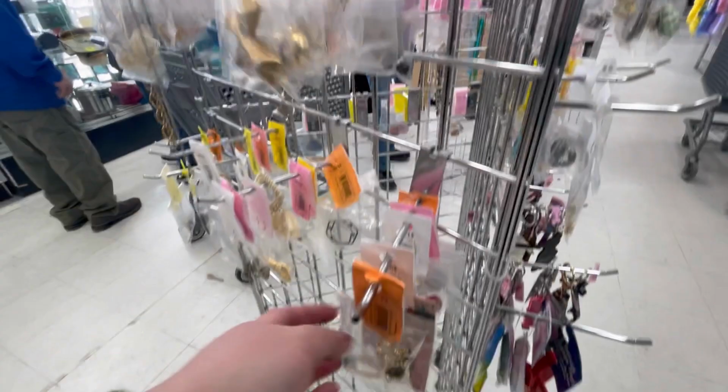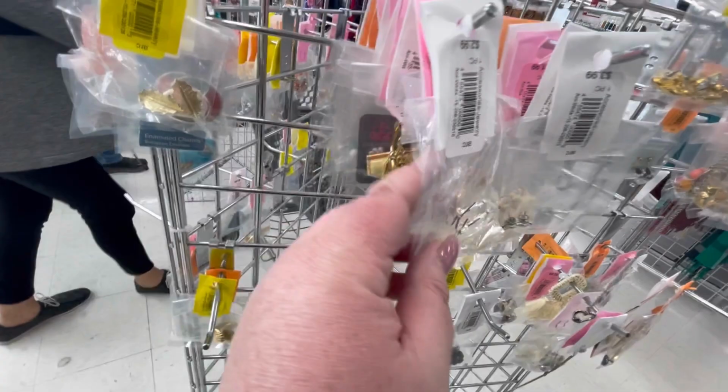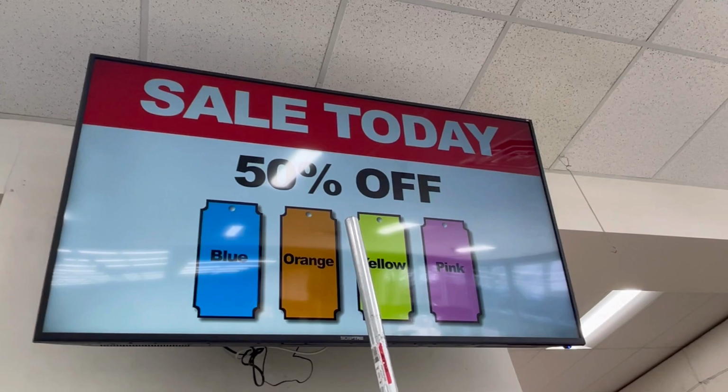So I'm kind of a slow thrifter. David's fast. David is one of those people that flies over everything super quick to do a superficial once through, and then he'll come back and deeply pick. I start with the deep pick, and that's kind of my methodology. I go slow, but that served me well because I find cool things going slow. So seal colors today are blue, orange, yellow, and pink.